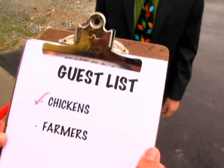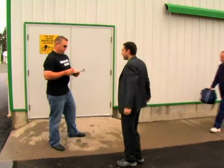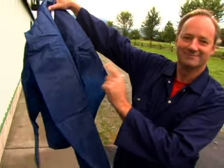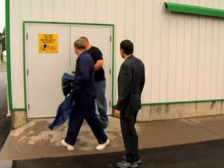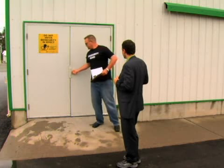You mean like the nice clothes you wear to a fancy restaurant? Not exactly. They cover their outside clothes with coveralls, change their boots, and wash their hands. Sometimes, they even shower before going in to see the chickens. This helps keep germs out.